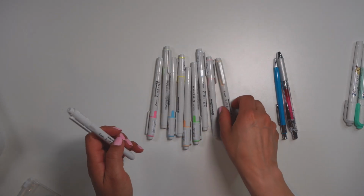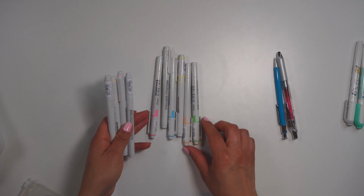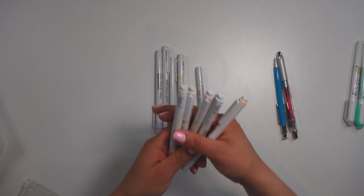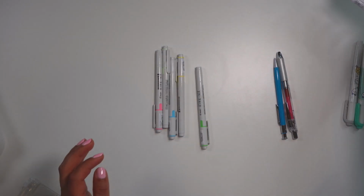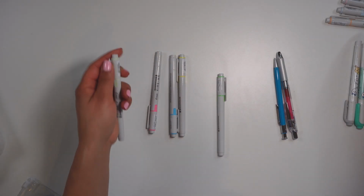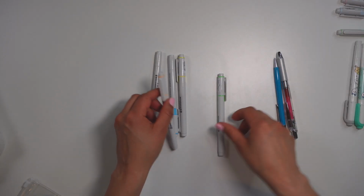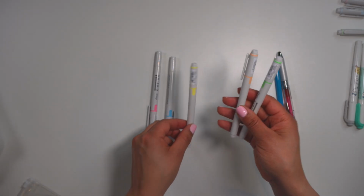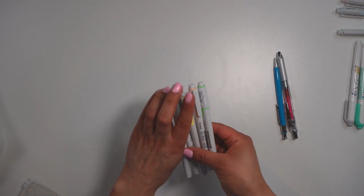So here I got the mild colors. It came in a gray, an orange, a pink, a blue, and I think, was that all the mild colors? Maybe this one was a mild one as well. So gray, yellow, pink, blue, and orange. And then I also got them in the vibrant colors. Oh, here we go. That was the difference here. This was the mild green. I also got it in the fluorescent colors, so in green, orange, yellow, blue, and pink. So I got the whole set.